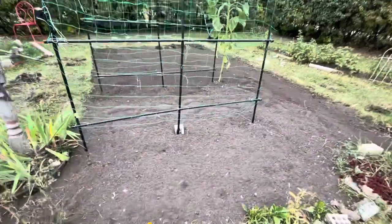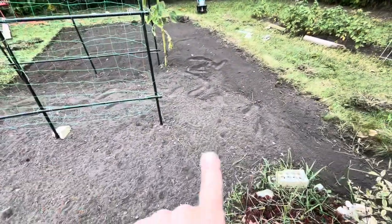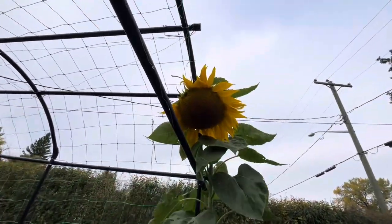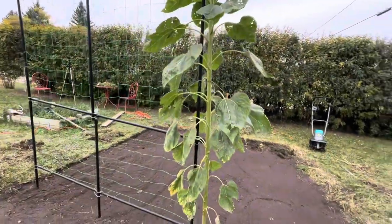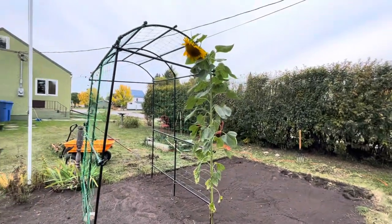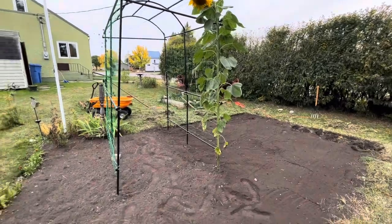Cleaned all this up a couple of days ago. Still have some weeds to pull in here. It's not exactly ready yet, so I'm going to leave it for the birds for the winter. They will love it. They'll make good use of it. Well, they'll probably have it finished long before the winter. Oh, doesn't that look so much better?